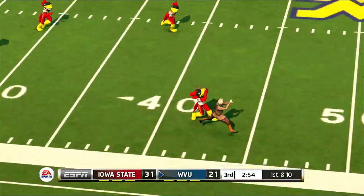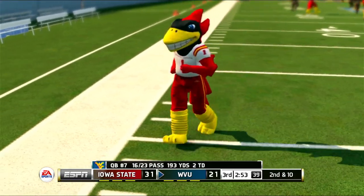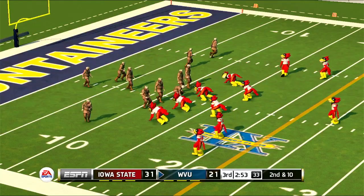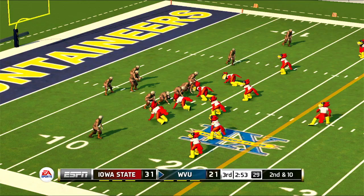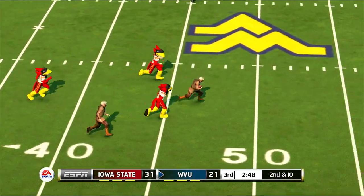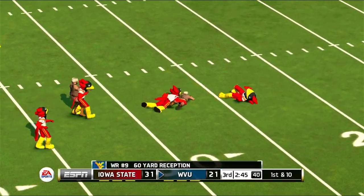He airs it out. The defender had it and then dropped it. From their own 12-yard line, it's second down. Gets it. He's in space. They'll bring him down at the 28.